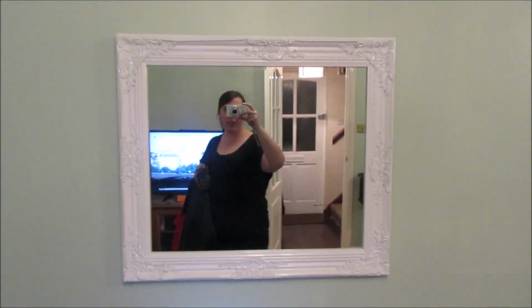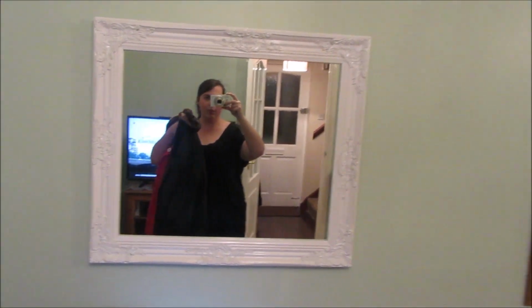So this mirror was actually our table plan mirror. Sorry, I've still got the coats in my hand, obviously, because I haven't put them back on. So this was our table plan. I specifically wanted a mirror that we could have in our home, so that was the aim of that. That is the curtains that go to the outside.